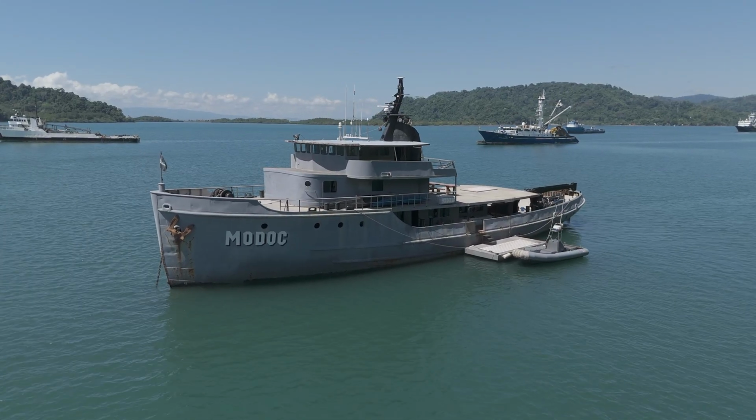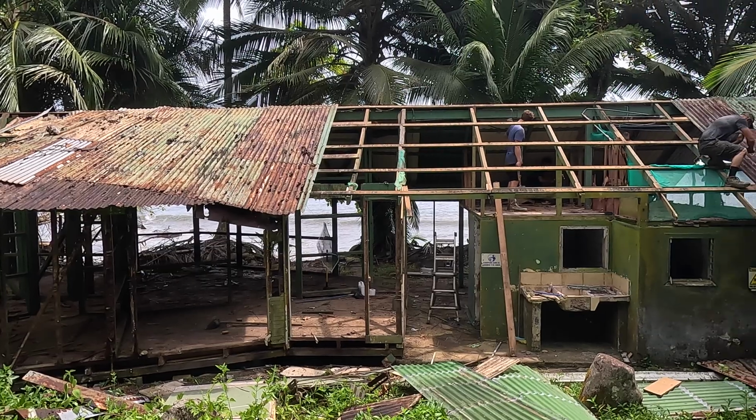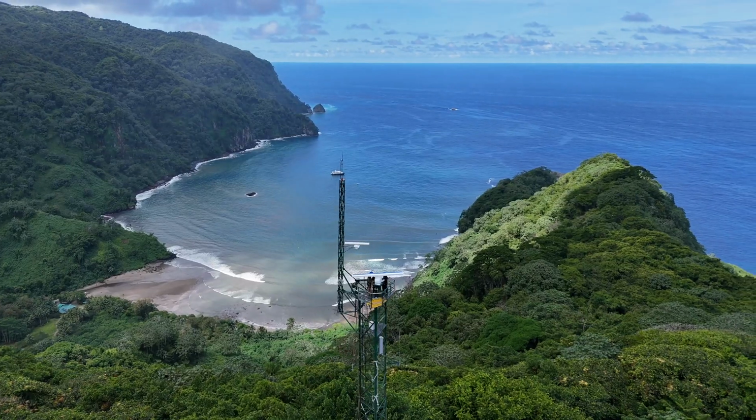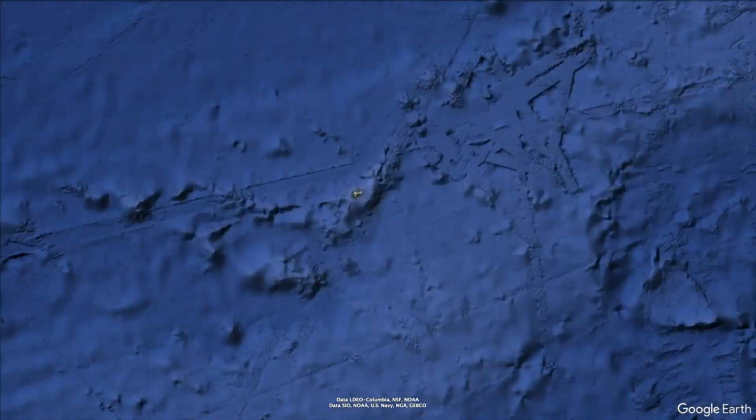Hola from Golfito in Costa Rica. Now, I love demolition, so when the park rangers asked me to demolish one of their old ranger stations, who am I to refuse? It resulted in a 2-week expedition to Cocos Island, a World Heritage Site in the middle of the Pacific Ocean, 500 kilometres from the mainland.